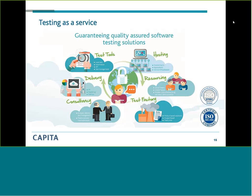In summary, our cloud testing service is flexible, on-demand, cost-effective, and secure, and all forms part of our testing as a service model, which includes hosting, resourcing, consultancy, testing tools, and an output-based test factory model.